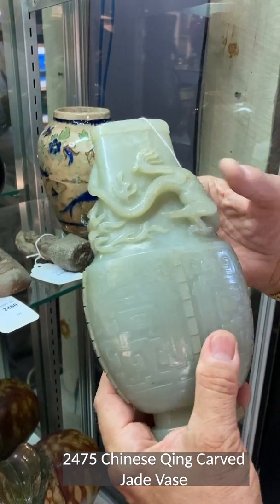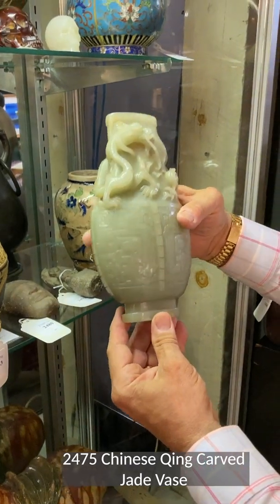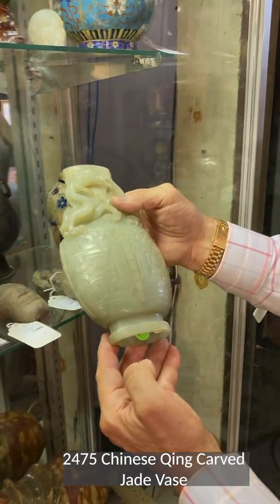This is a lovely early piece right here, and it's from the J.D. Mason estate in Westport Island, Maine. This has been in the family for years.